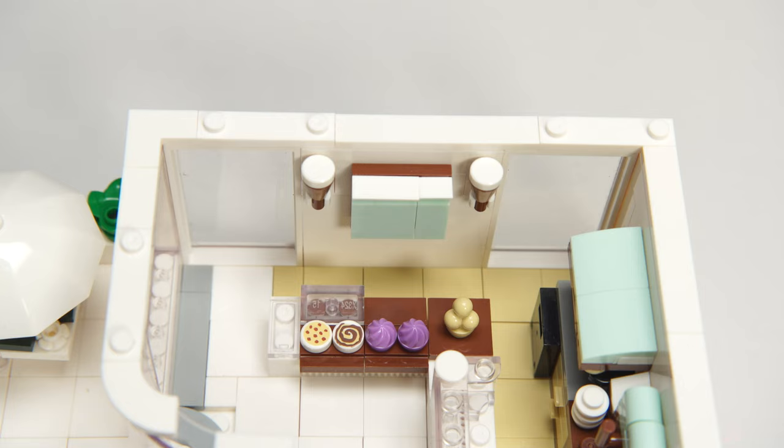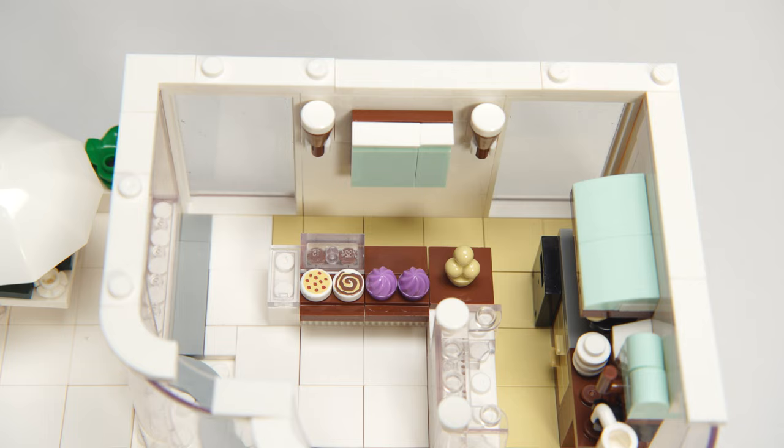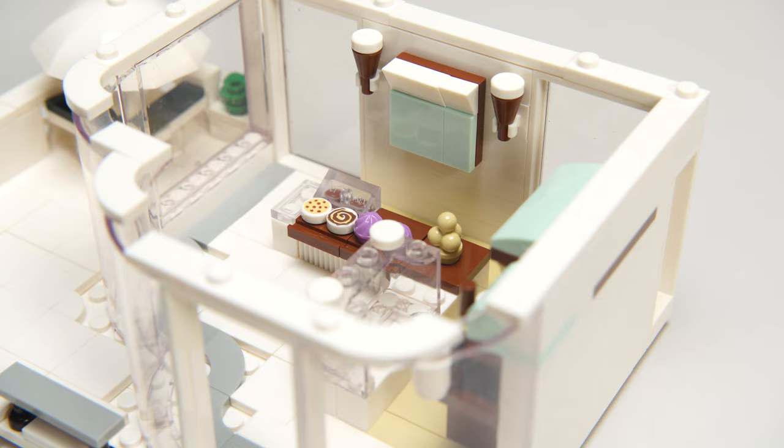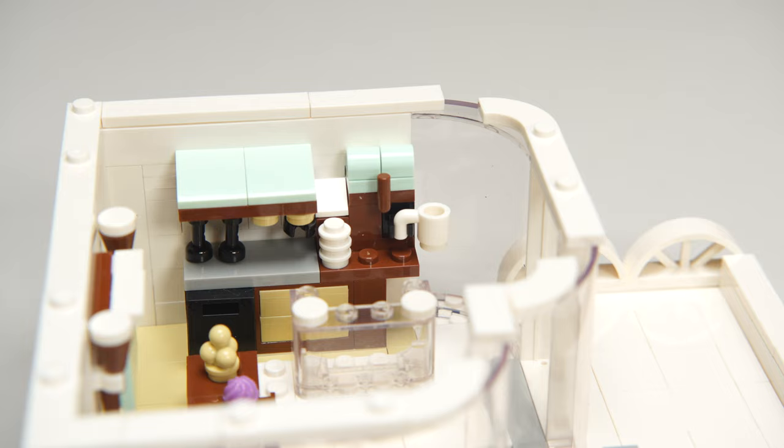But when you come inside, I like the flooring. It's not complete looking, but it looks creative and different. Those are little printed cupcakes and cookies there. It looks like a cash register. And a little coffee machine maker back there. It's very simple in terms of design.